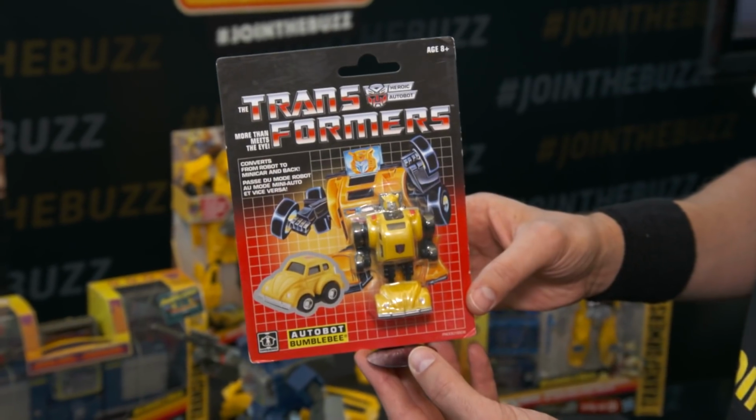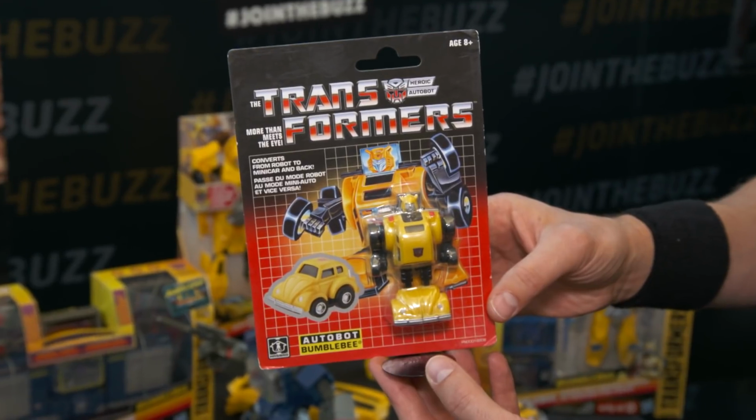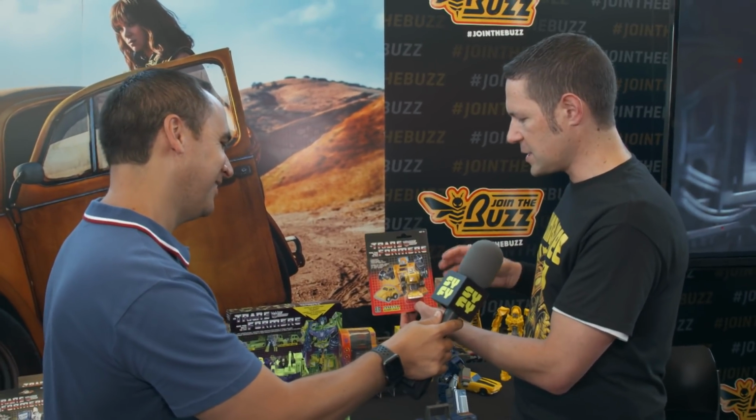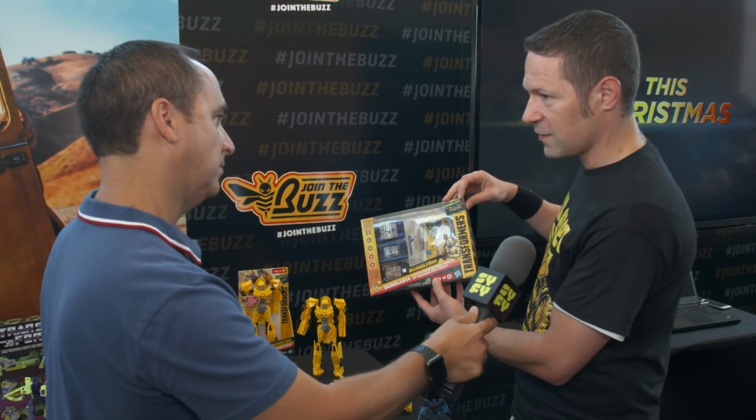This is as close as possible as we can get to the original package. So we actually had the original art from the 1980s in our files digitally. They've been remastered. So we used the original art from the 80s. We did a couple of things to bring it up to spec of 2018, but this is the original toy from the 80s. This is our Bumblebee's Greatest Hits collection.